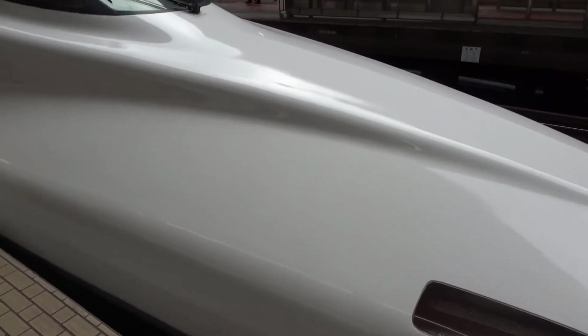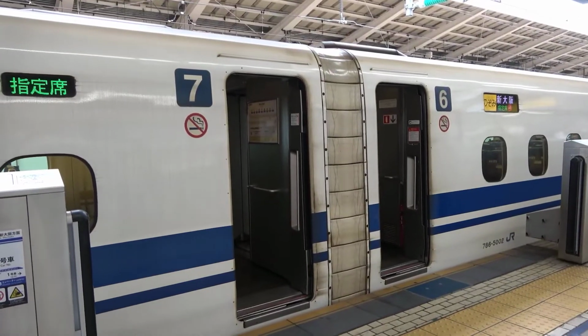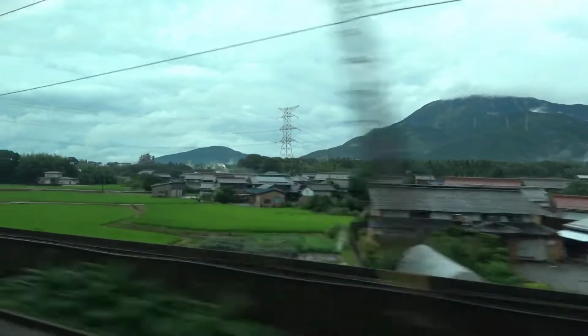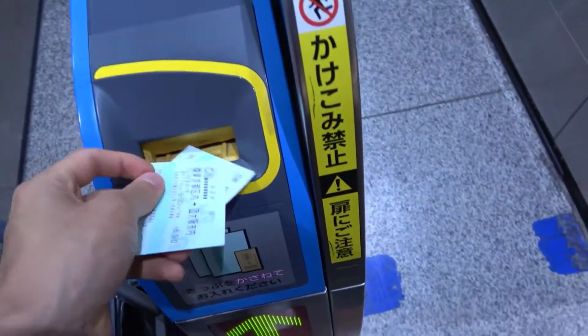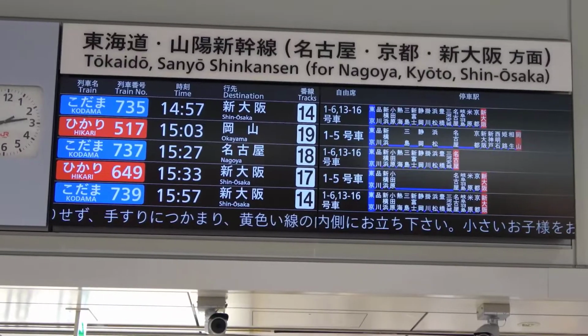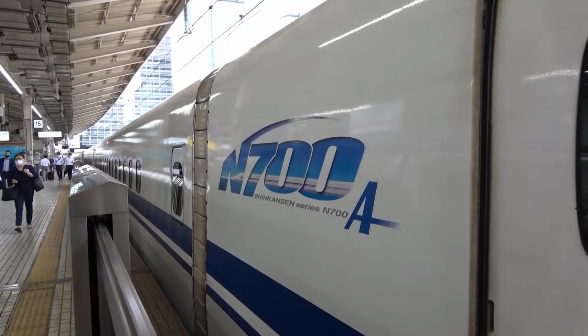Number 3. Nozomi, 300 km per hour. This train is operated by JR Central Japan Railway Company since 1992. It is their fastest train model, running on the Tokaido-Sanyo Shinkansen lines in Japan. Nozomi N700 series trains run between Shin Osaka and Tokyo. Many continue past Shin Osaka to Hiroshima or Hakata. It takes 2.5 hours to make the trip one way and stops at only major stations.